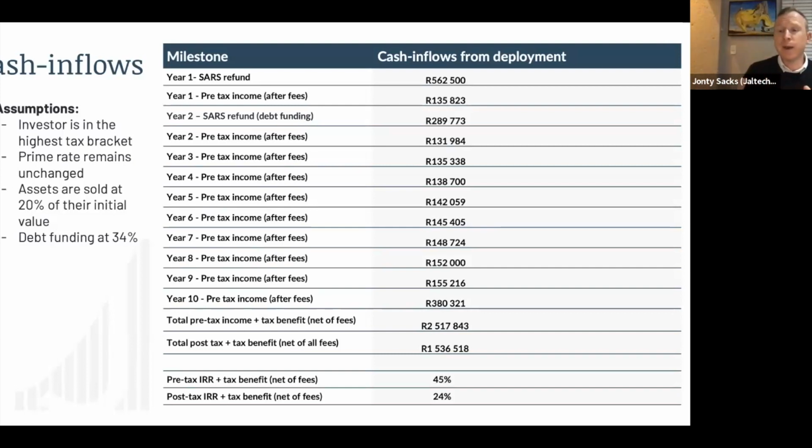The second assumption we make, and I'll go into more detail, is that at the end of the investment term, we sell the asset back to the customer at 20% of its value, which is really low. We also assume that we raise some debt funding in the second year, which we think the likelihood of is extremely high. So the cash flows, the first 4 lines I took you through on the previous slide: the investor invests $1 million, gets 562,000 Rand back. They receive their first year of cash flows. In the second year, debt is raised, they receive another refund, and in the second year again, they receive cash flows.